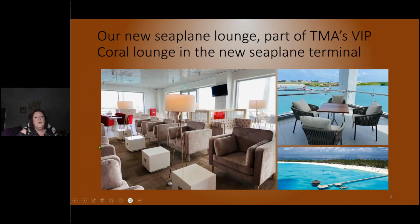So when people have had their luggage weighed and they're going to get onto the seaplane, it's about a 7-minute transfer in a little minibus. They literally go out of this little side door straight onto the minibus. They don't touch the luggage, and they probably won't see their luggage until it's actually in their room again.